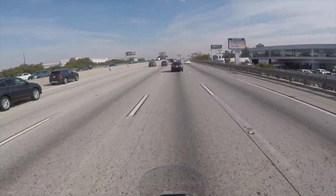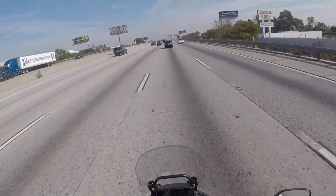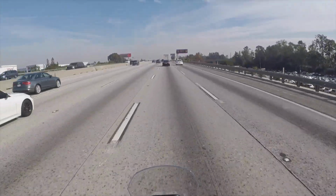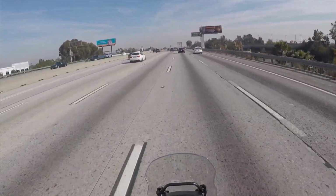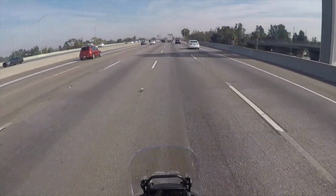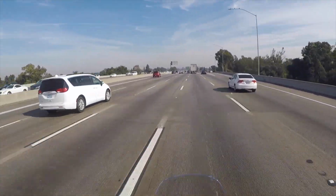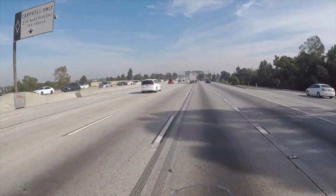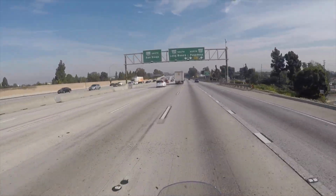It's a little windy. The windscreen does need to go up, but as you can see, cruise is pretty good. It does rev a little higher than I like, but it will get up and go just fine and dandy.